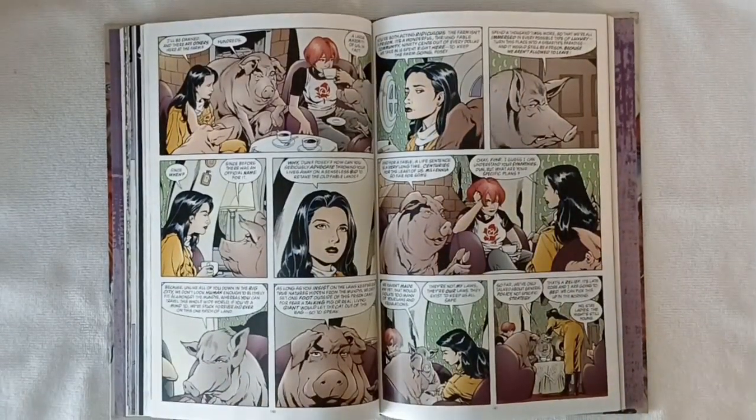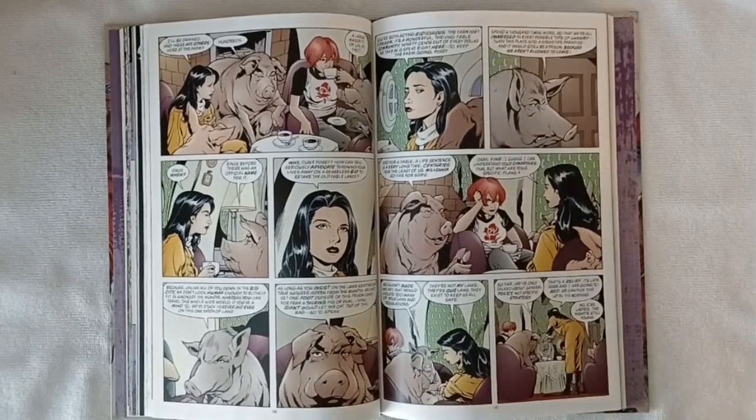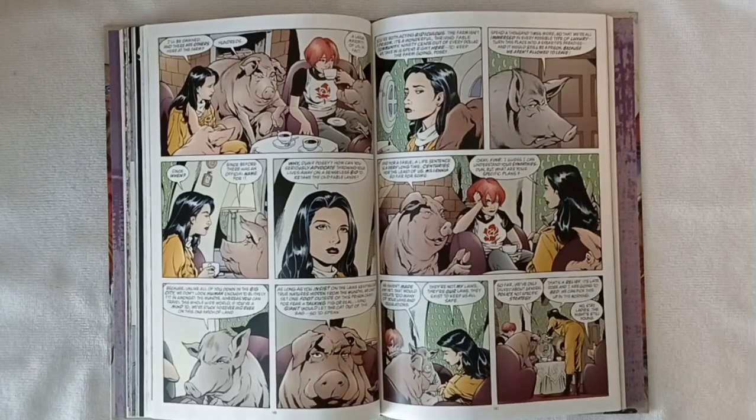Here, this one is a lot more like what the Fable stories would be. The first one was a murder mystery in the city, kind of just introducing you to the characters and telling you the backstory of how they ended up in the real world.